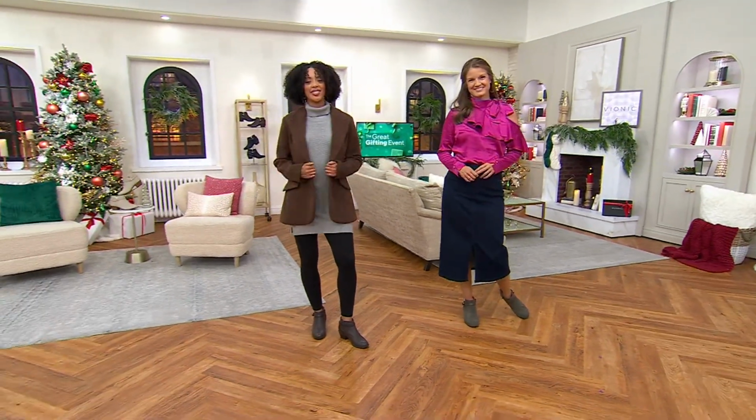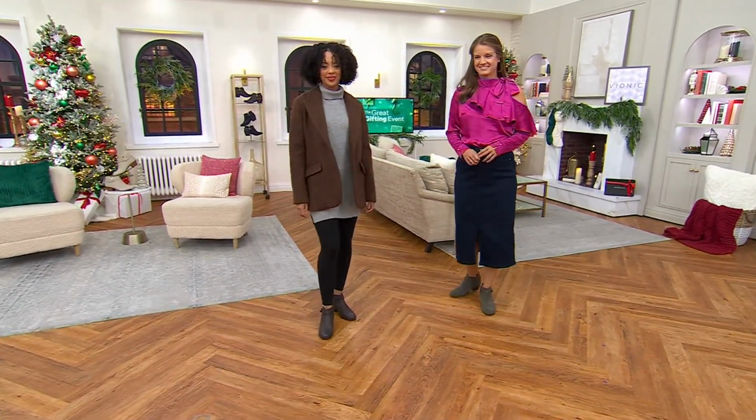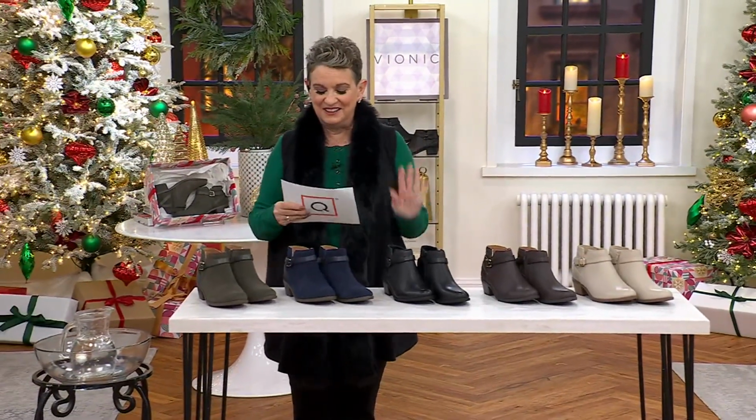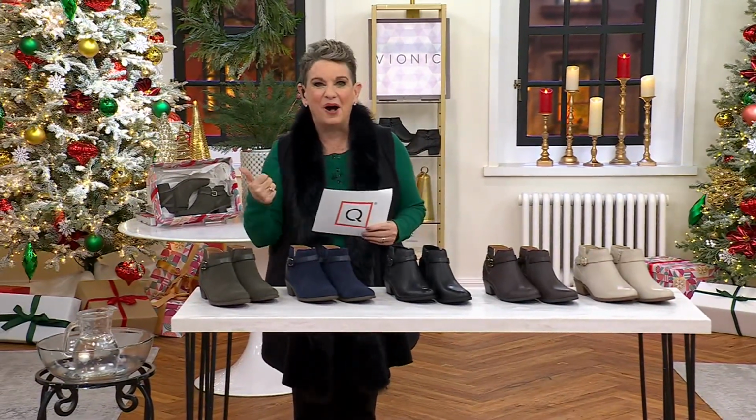No longer do we have to think, now how long am I going to be out? Because then I have to think about what shoes am I wearing. These are 12, 14 hour days, and don't worry if it starts to spritz a little bit. Don't even get that weather app out. Why? Because these are also water repellent.